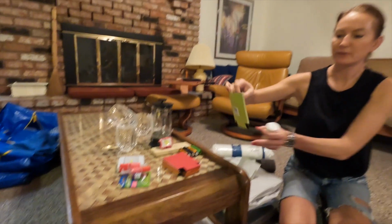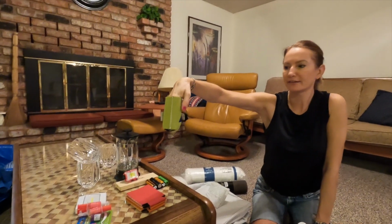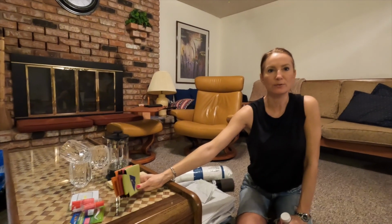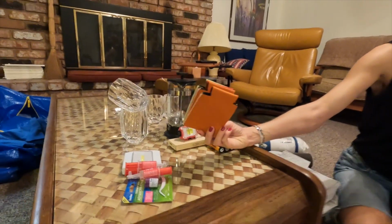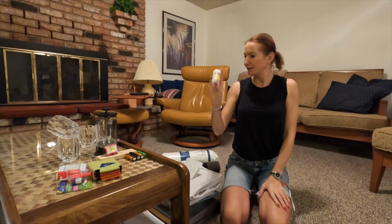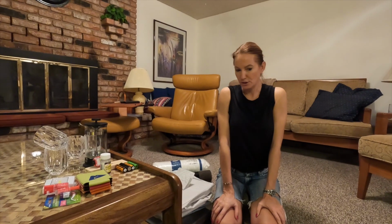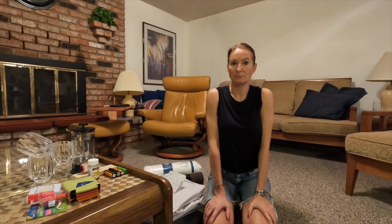These are cozies for beer cans or any cans. Those were really hard to find, and in many places you find them in souvenir shops where they cost like $10 or more. So these I got for $1 each. And some meds, aspirin, that we can buy cheap as well. And this is all from my stuff.